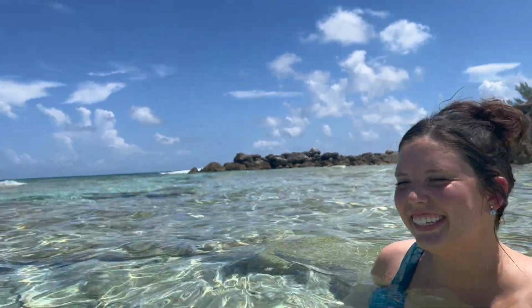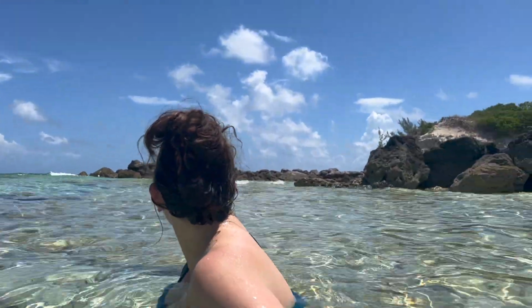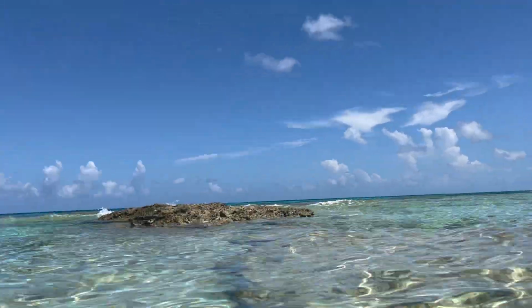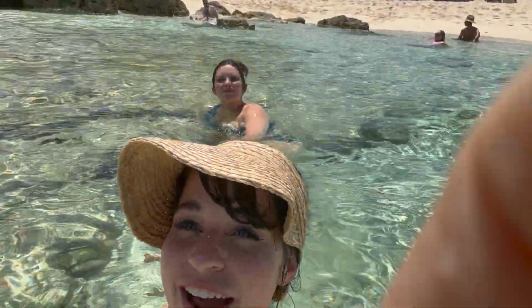We are in the water. I'm terrified I'm gonna drop my phone. But wow, isn't it beautiful? And it's so crystal clear. And you can see all the other, I don't know, it's just stunning. It's very beautiful. All the rocks. So I would definitely recommend this excursion because we're having a really good and easy time out here.